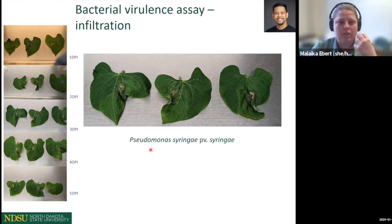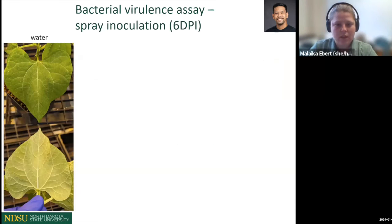But because in nature, not everything is actually infiltrated, it goes by wounding, it goes by water splash. There's a lot of things, when you have hail, bacteria get into the plant and start establishing themselves. And this is another way how we test how aggressive is a bacterium. And we do that by spray inoculation. So basically we just take a sprayer, like what you use to water air plants, and spray the bacterium on the leaves. And you can see here a control. So when we spray just water, there's nothing going on the leaf. Looks healthy, looks very green, very strong.